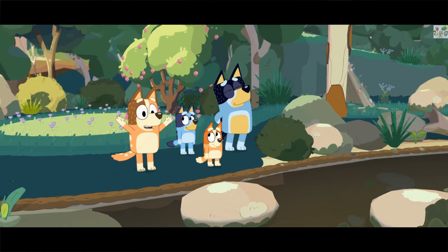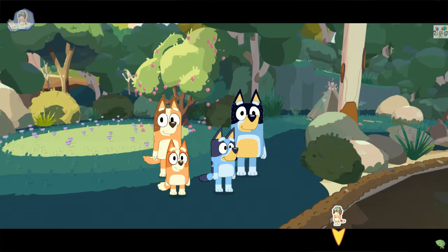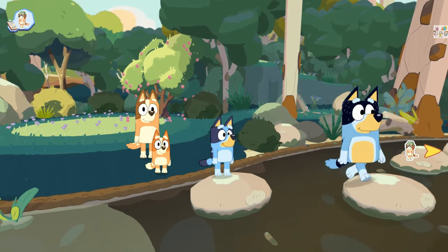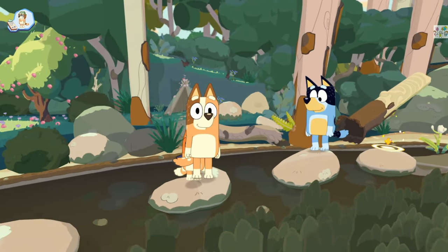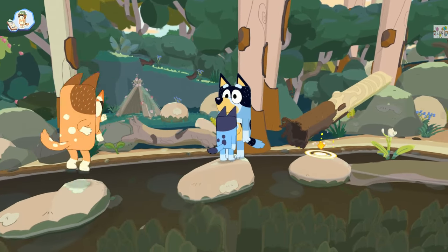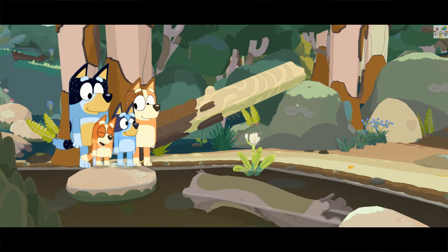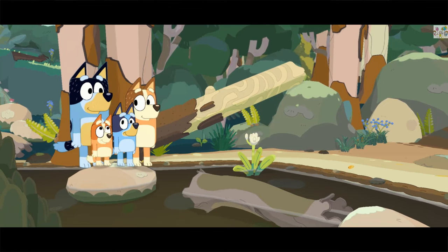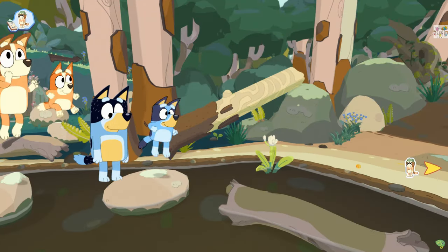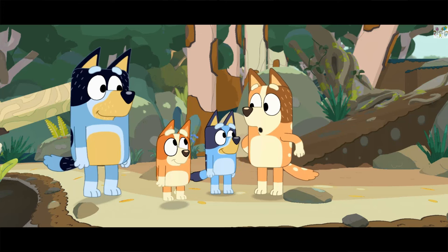Now we can jump on the stepping stones. Watch out for the slippery ones. Need to jump over that log to reach the next stone. Let's go. Careful. Well done, everyone. Where to next?